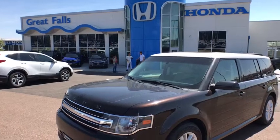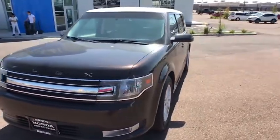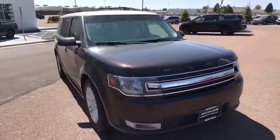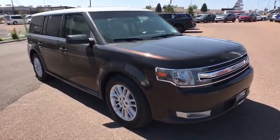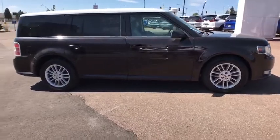We are pleased to show you the 2013 Ford Flex. Flex isn't just exciting to look at, it's exciting to drive. It hunkers down, puts a limit on lean. This vehicle has less than 105,000 miles. Here are some of this vehicle's great options.